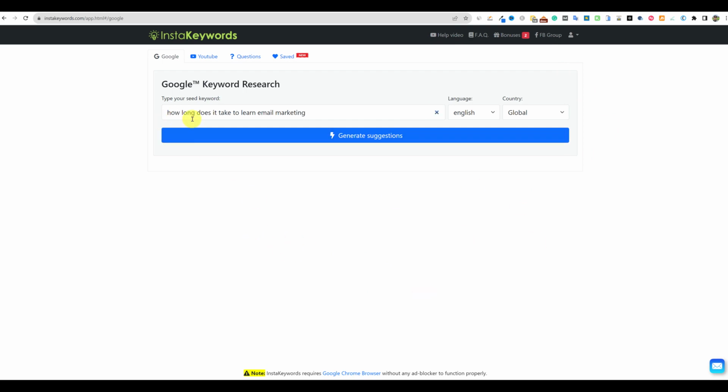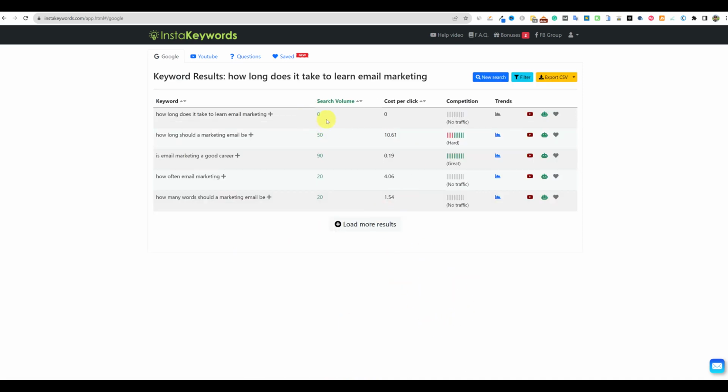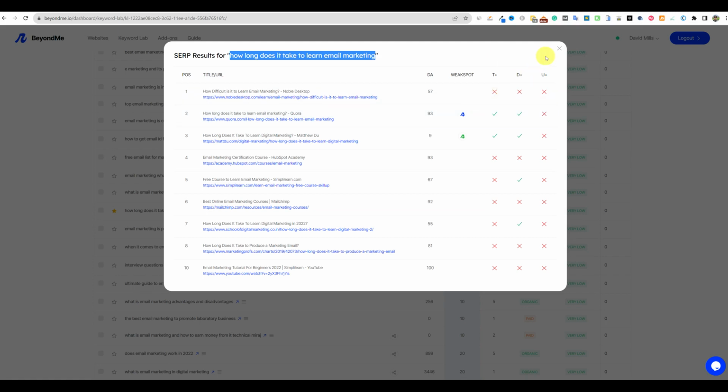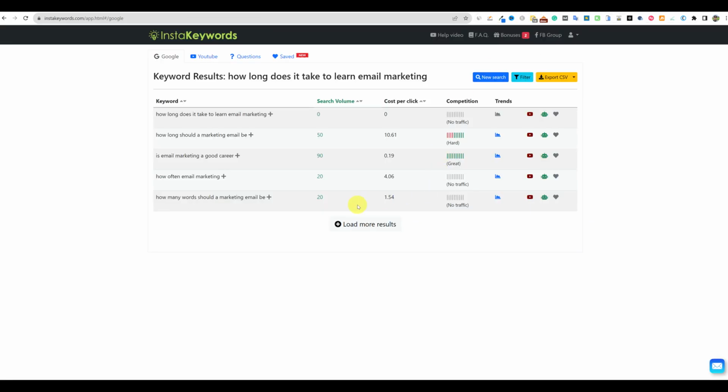But I put this one in here, how long does it take to learn email marketing? And I say generate suggestions right here. And this one doesn't register with search volume in this tool, but it does register in Beyond Me. Let's see, come over here, it registers as a 10 search volume. So it's not like Insta keywords is really far off. If something's registering for 10, 20, or 0, it's kind of the same thing. If it's registering in here, it is a keyword that's being searched.